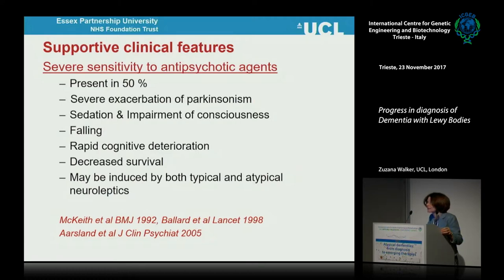So starting with neuroleptic sensitivity. This used to be a suggestive feature, so it has been downgraded to just a supportive feature. What happens if you give a patient with dementia with Lewy bodies a neuroleptic medication is they can have a really dramatic reaction. They can become extremely rigid, but they can also have altered levels of consciousness. And sometimes paradoxically, because people tend to give it for psychosis, they become more psychotic, they start to hallucinate more. We have shown that if you give patients with dementia with Lewy bodies neuroleptics, they have poorer survival. So actually you accelerate their death. So it's something which is contraindicated in patients with dementia with Lewy bodies.